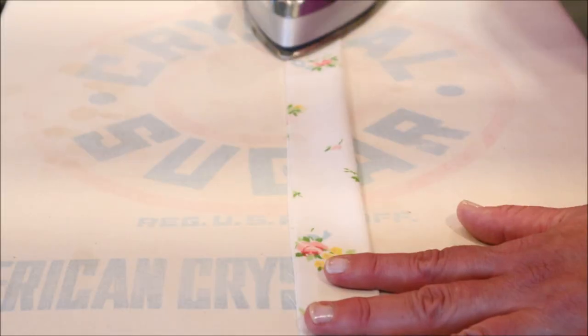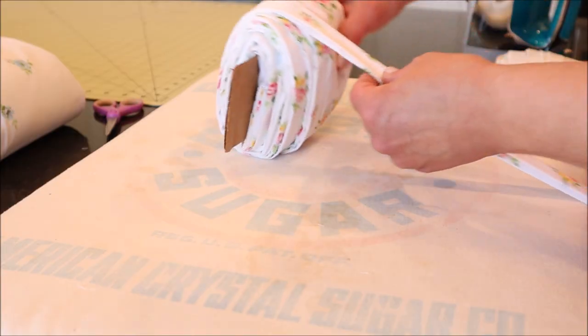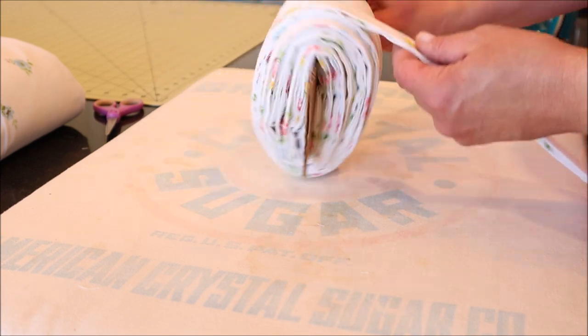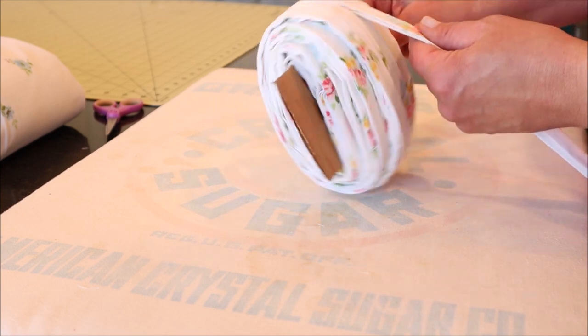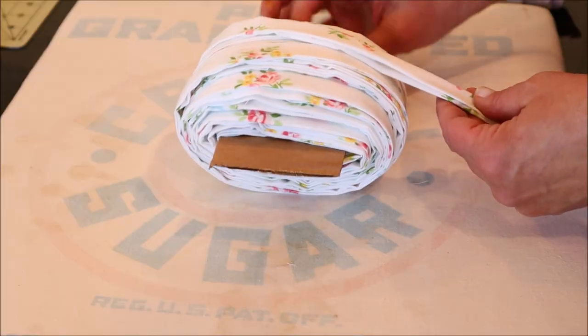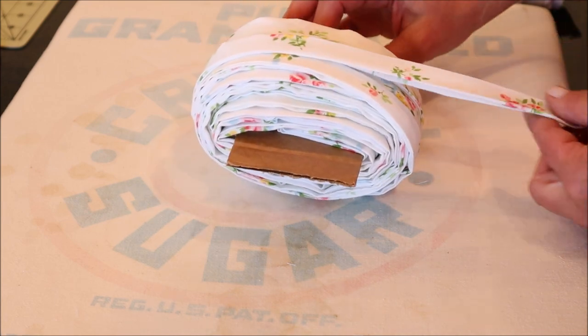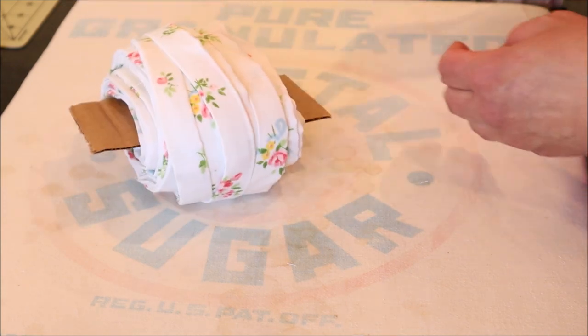Hopefully that makes sense. I prefer making my own binding as opposed to buying it. And then when I'm done, if I make extra like I did this time, I will wind it around a little piece of cardboard. This just helps keep the pressed edges nice and crisp and the whole thing tidy until I have a chance to add it to a quilt.